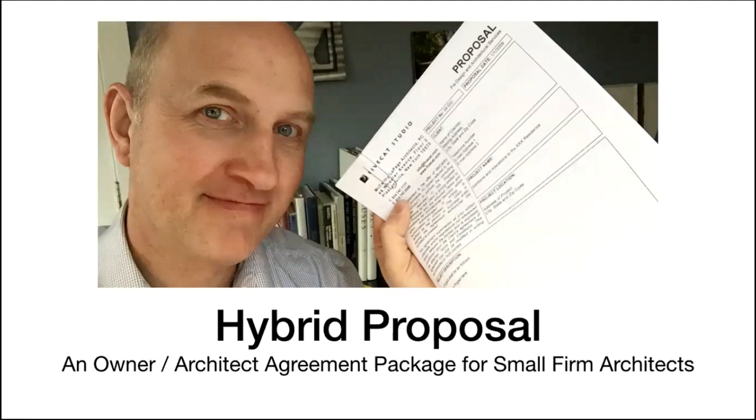So the Hybrid Proposal is much more than a legal document that we just sign and drop into a folder, into the file cabinet, and never see again. At my firm, it's the basic structure for everything that we do and how we do it, including our sales system and our project management system, which is what we're going to get into today.